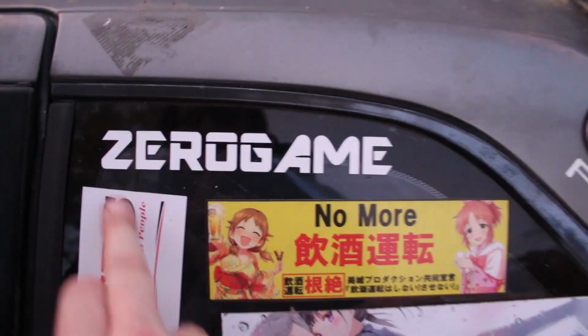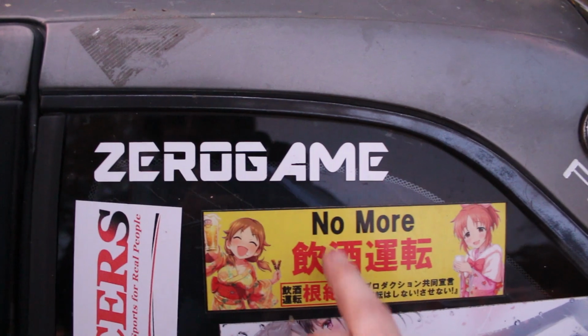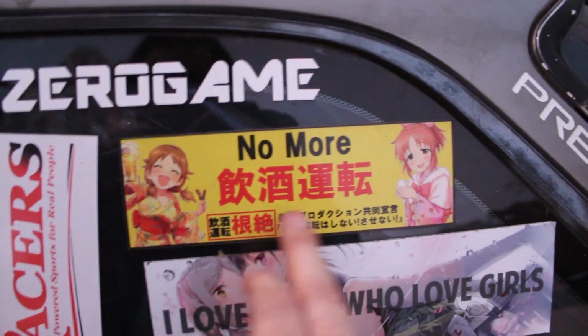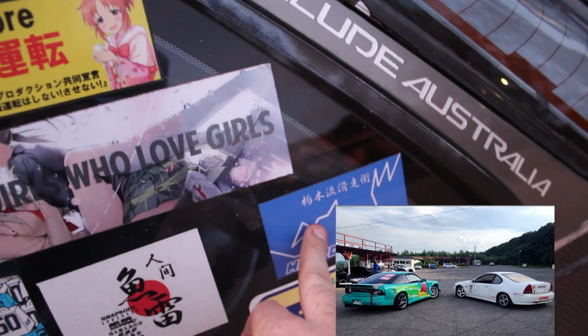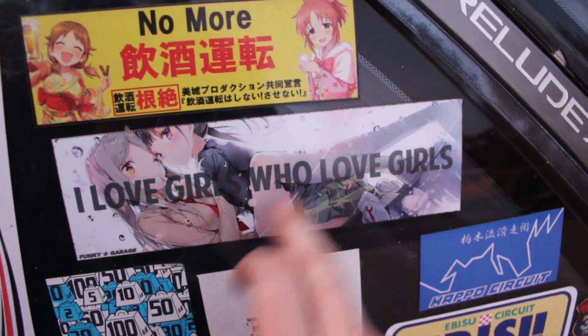There's one of my friends that does a photography page and a page on Facebook. This sticker says don't drink and drive. This chick's holding the beer. It's from the same guy that gave me this sticker and this is from Funky Garage again, another Prelude Australia sticker.